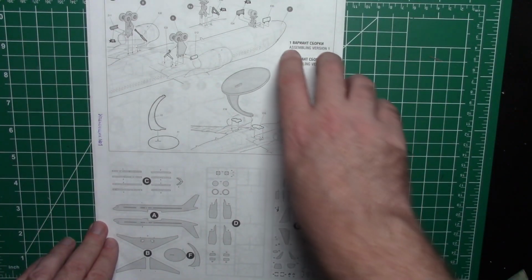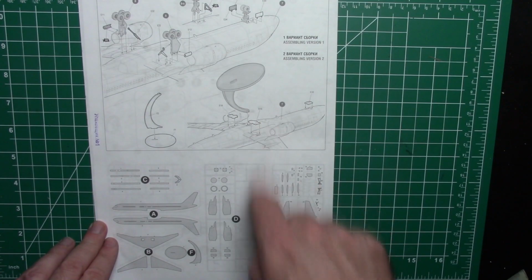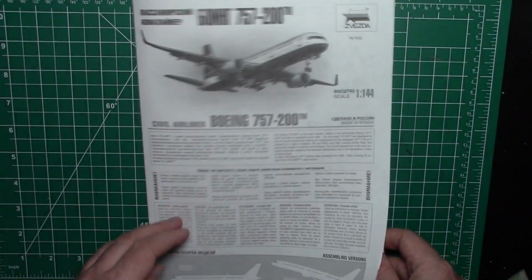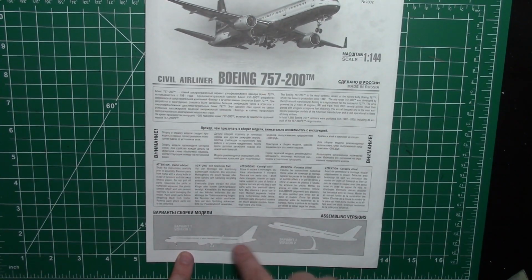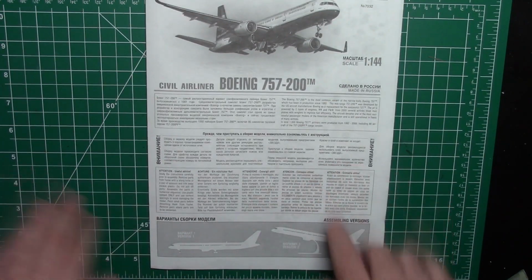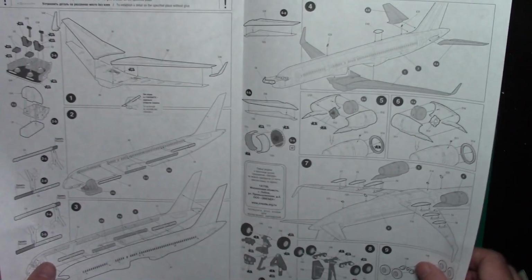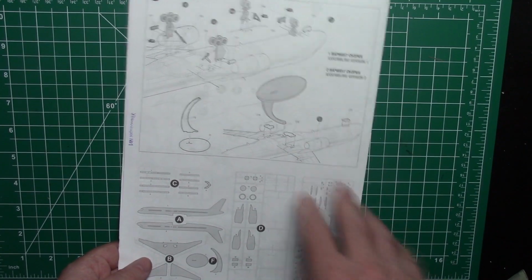Got your gear, and then you put your gear on, and then there's a stand if you want to incorporate it. Going back to the front page here, option 1 is just gear down on the ground, and option 2 is gear up on the stand. Easy as that. I do love these airliners.